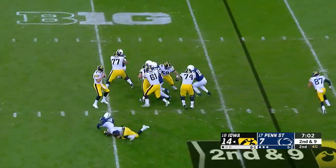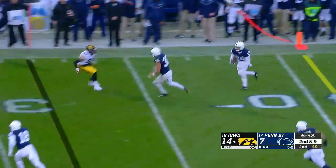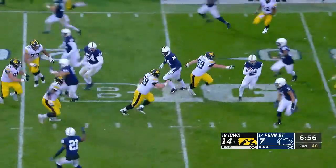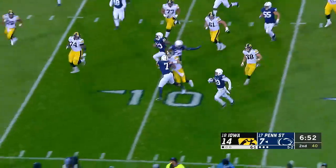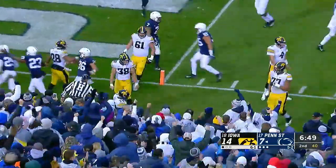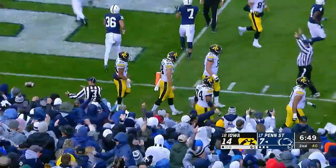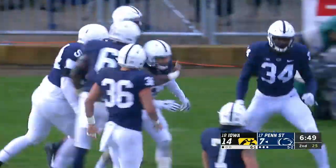Here's Stanley to throw on second and nine. Throw into an area occupied by Penn State's John Reed. Reed cutting across the field, and he won't get to the end zone. Blasted out of bounds by Tristan Wirfs. They'll mark him just shy out at the 3-yard line.